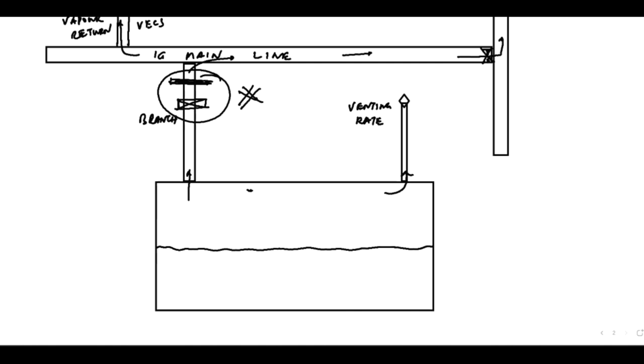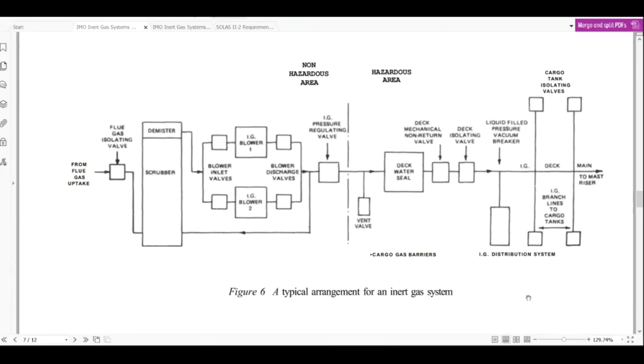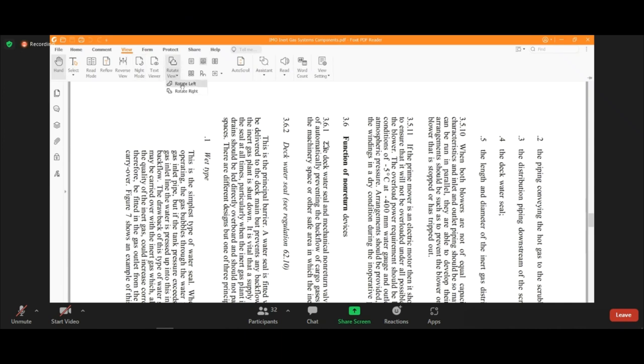Having done that, we will go back to the inert gas system and talk about the different components. Did we highlight the different components, and what is the purpose, what it does? I had written it down last time with the sketch itself. Yes, sir. So the purpose of the scrubber is to cool.